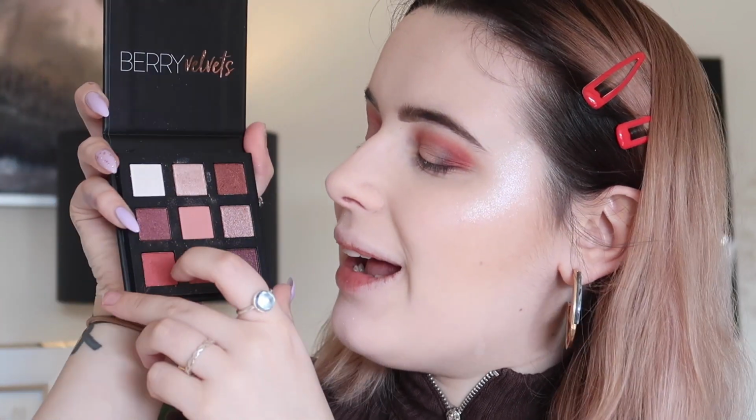Oh, I'm gonna go back into the Berry Velvets palette just to do my lower lash line, and for that I'm going to take this one, which was Desire again, and I'm just going to run that along the lash line. Here's a Desire.